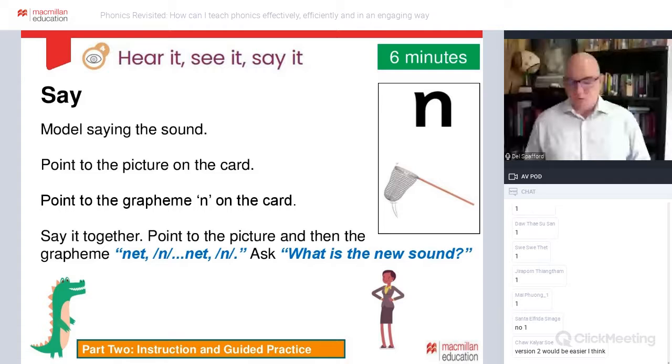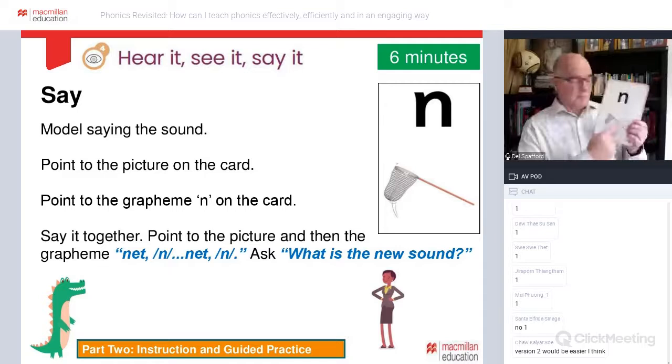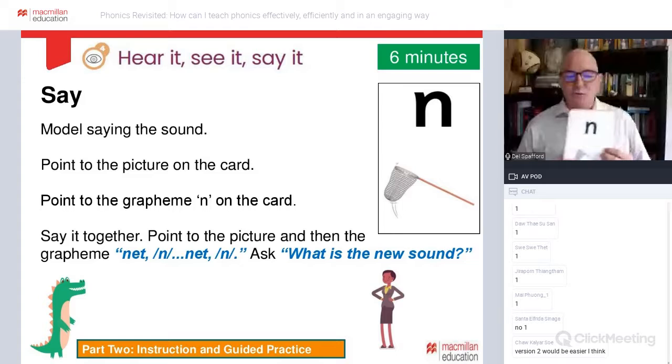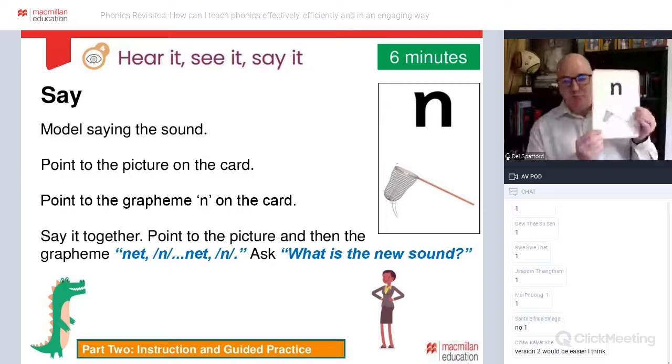So I would say the sound, mm. I point to the picture. This is the picture on the card. Then here's the grapheme. And then we would say together, net, mm, net, mm. And then I would ask, what's the new sound? Students repeat back to me, mm. So I can check using the nice, beautiful flashcards.